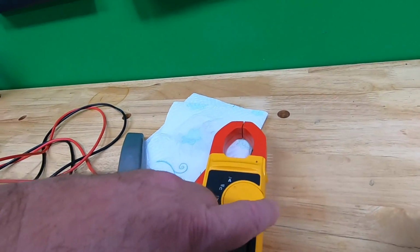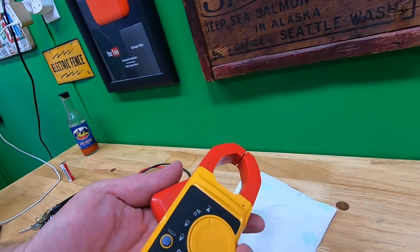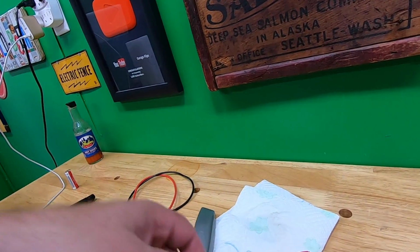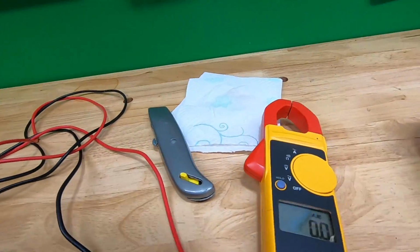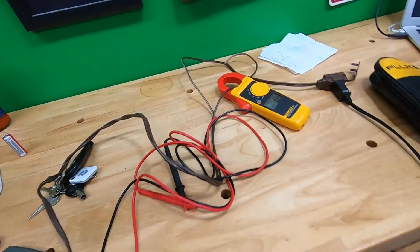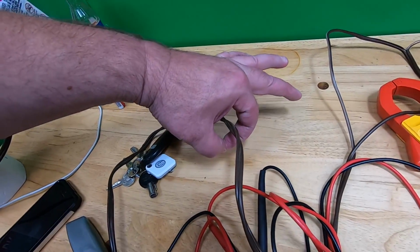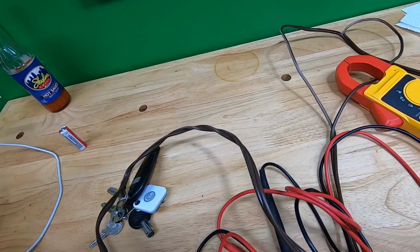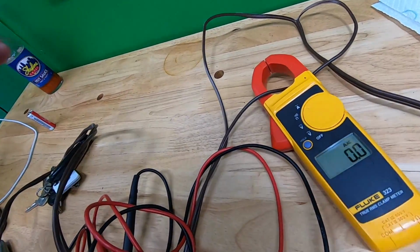And then there's a current measurement here too. To get that, that's where you come into the clamp thing here. But you can only read one phase of a wire. So hang on. Okay, so I took an extension cord, and I couldn't clamp around both because they kind of cancel each other out. The hot and the neutral, they cancel each other out. So you have to just get on one or the other, right?